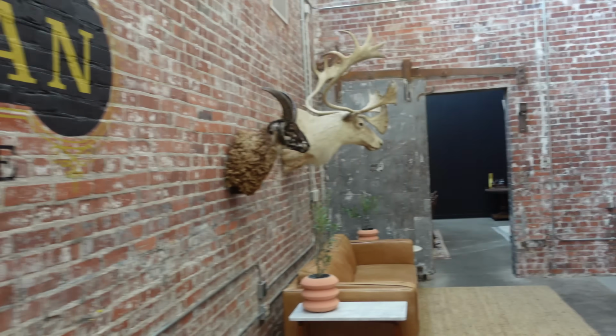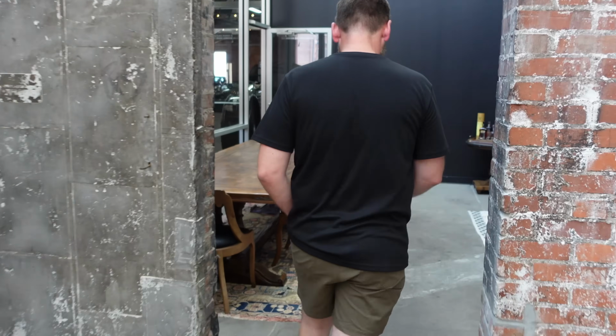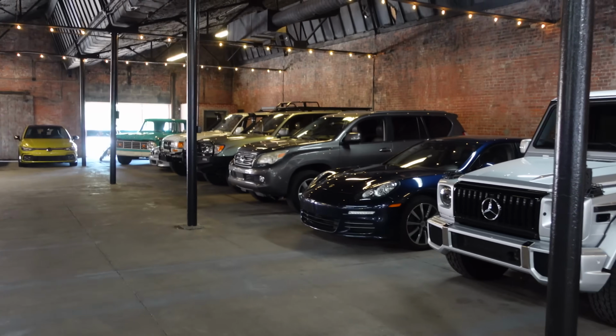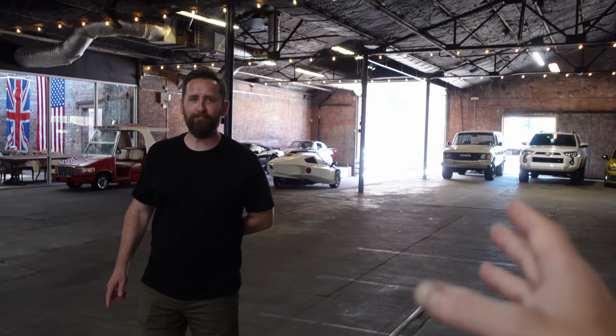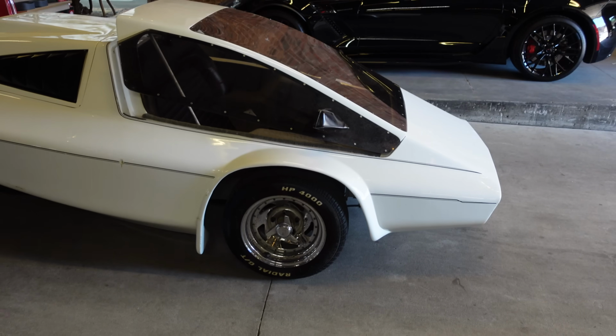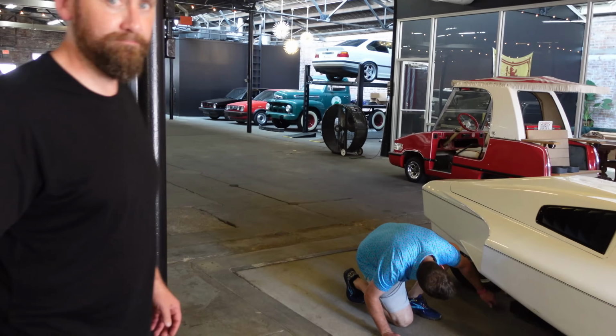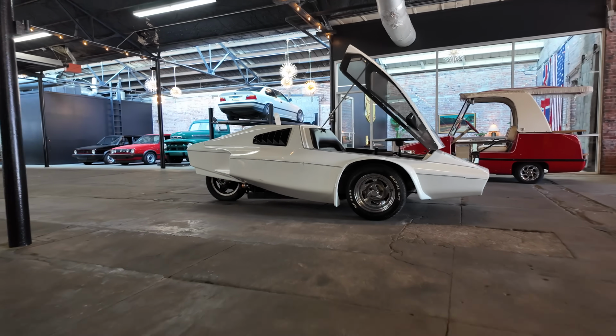You can tell it's one of the coolest places in the city. This is gonna be amazing. Got everything in here, a little bit of everything right now. But what we're here to talk about, of course, is what you told me is a Honda Goldwing. Is there a real name for this thing? It's a Tri-Magnum. Yeah, okay, which may be the coolest name of anything ever.